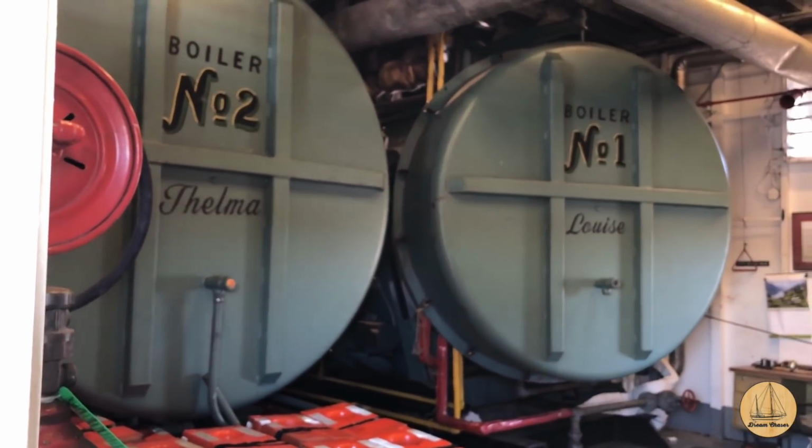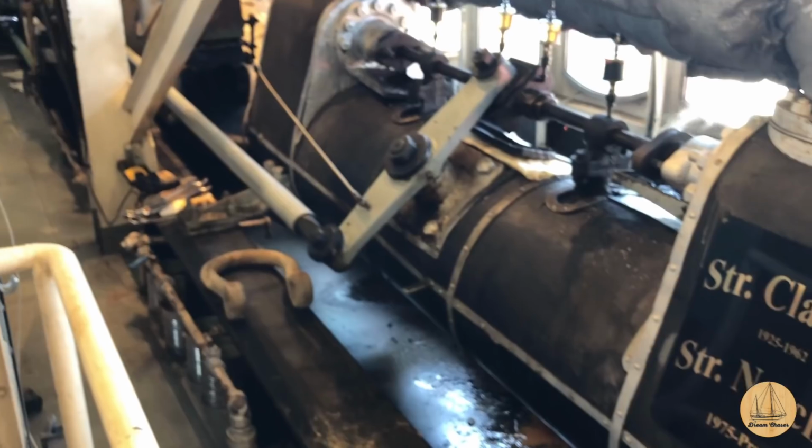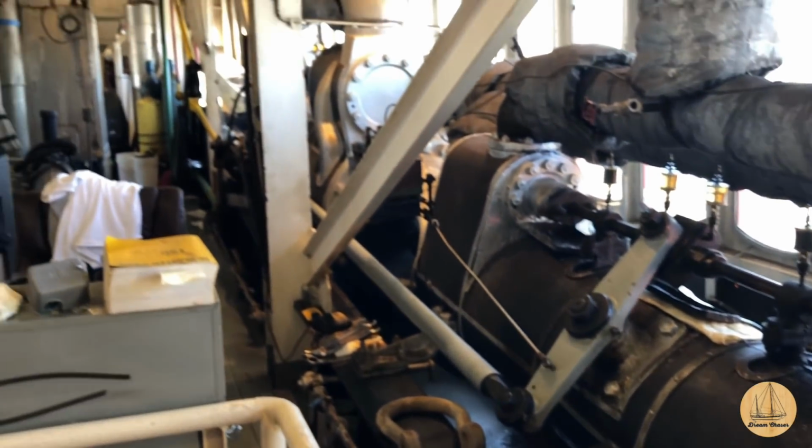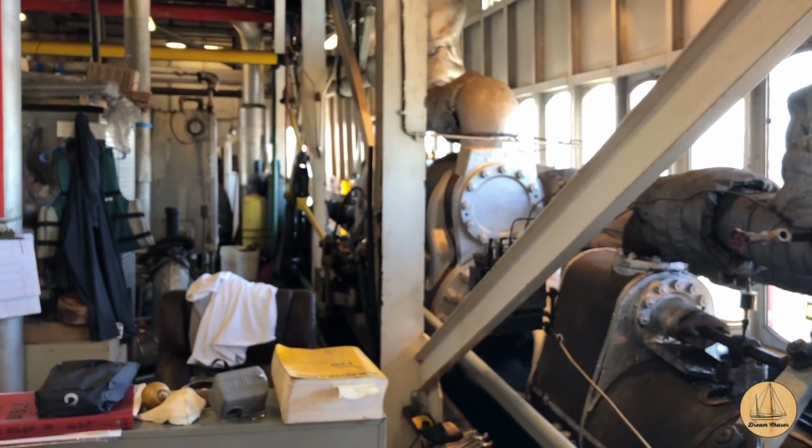So the boilers on the steamboat are actually called Thelma and Louise. It's definitely cool seeing this set of steam pistons. You can kind of see it moving back and forth. The first piston moves slow, the second one moves faster, and that giant white arm actually goes out the back and attaches to the sides of the paddle wheel. It's pretty cool to see.